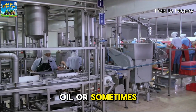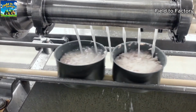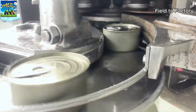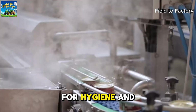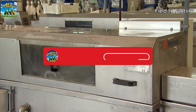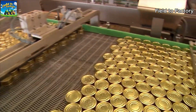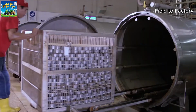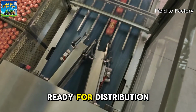A drizzle of oil, or sometimes brine, is added, enhancing flavor and extending shelf life. After sealing, the cans are washed and sterilized for hygiene and safety. Finally, they're labeled, boxed, and stored in refrigerated warehouses, ready for distribution worldwide.